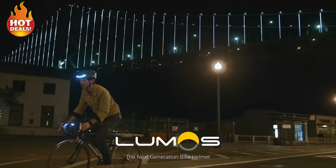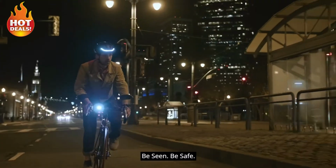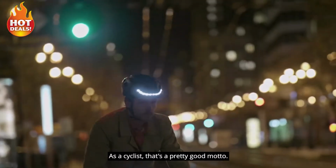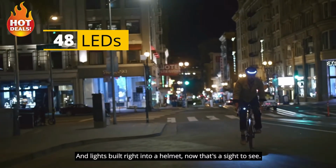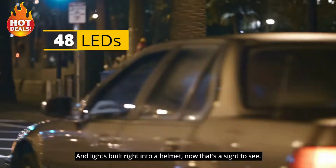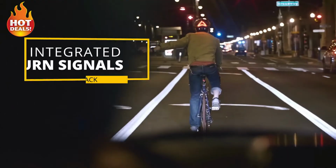Let's ride. Be seen, be safe. As a cyclist, that's a pretty good motto. And lights built right into a helmet, now that's a sight to see. High and bright, all the better for eyes on the road.